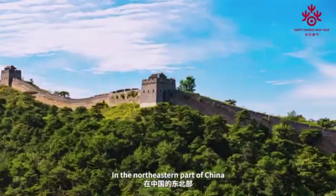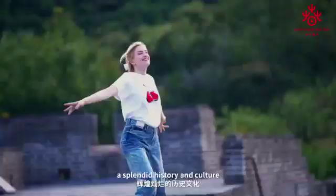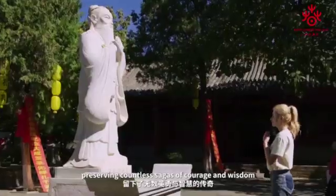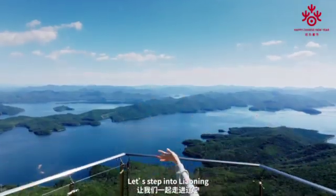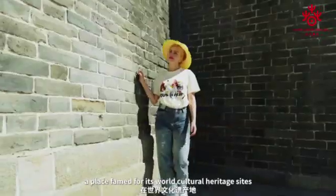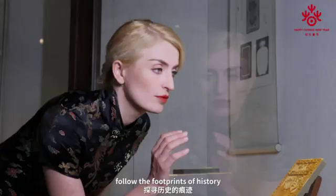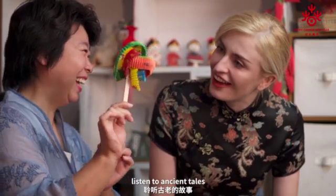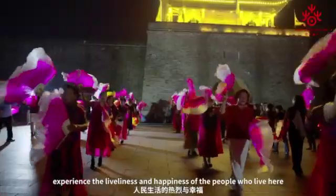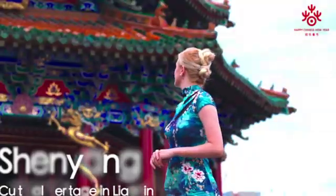In the northeastern part of China, there is a land that carries a splendid history and culture, preserving countless sagas of courage and wisdom. Let's step into Liaoning, a place famed for its world cultural heritage sites. Follow the footprints of history, listen to ancient tales, and together experience the liveliness and happiness of the people who live here.